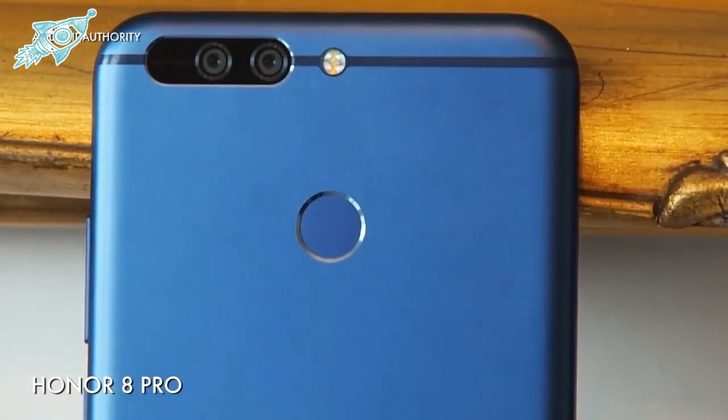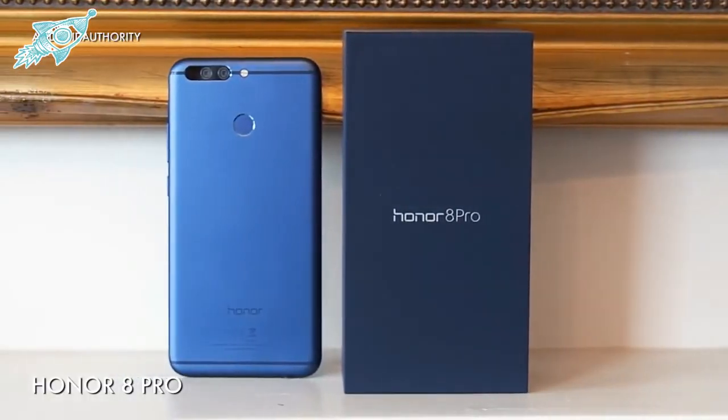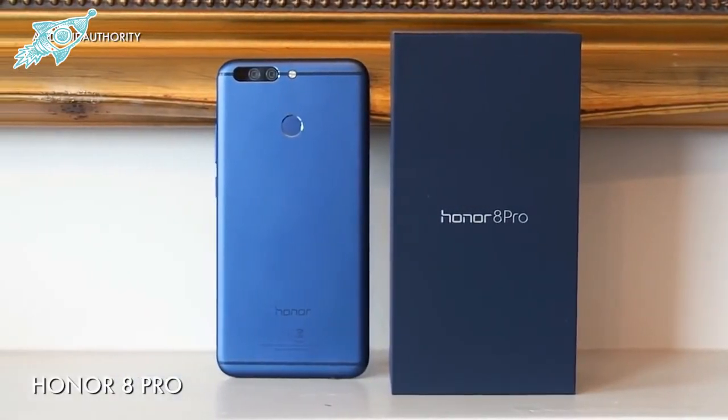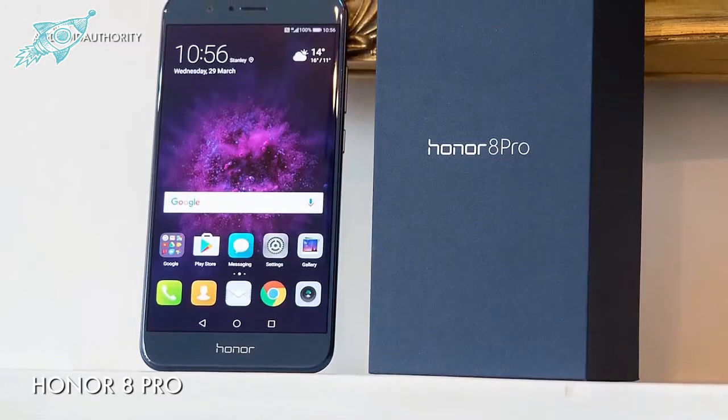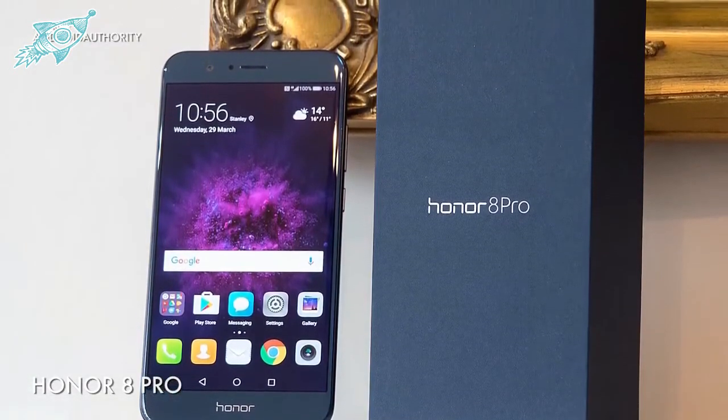Now, to be fair, it does look pretty much exactly like an iPhone 7 Plus clone, and at £475, you could say this goes a bit beyond our budget phone list, but we think the Honor 8 Pro offers good value for money considering the great all-around performance.